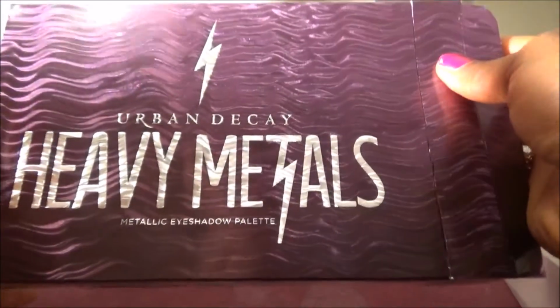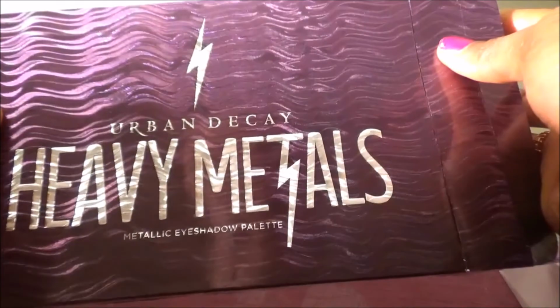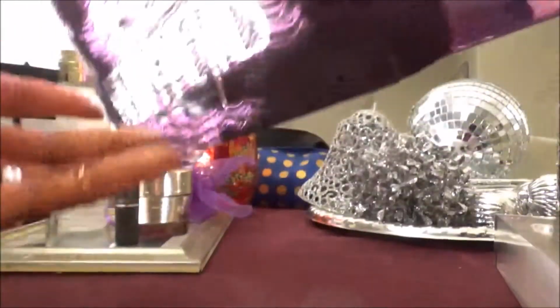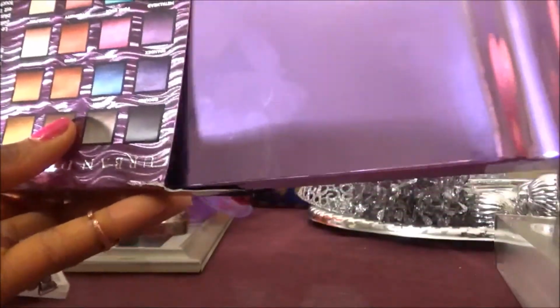So moving on, I also picked up the famous Urban Decay Heavy Metals Metallic Eyeshadow Palette. First of all, ladies and gents, this is one of the best packaging for eyeshadows I have ever seen. Like, look at this. I just want to hold it like a wallet or something. Like, it's actually well put together.